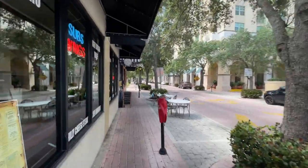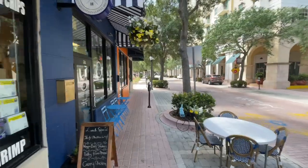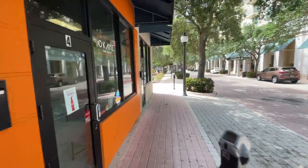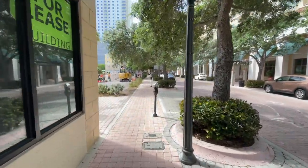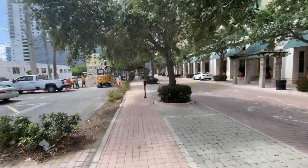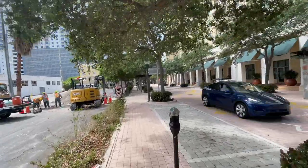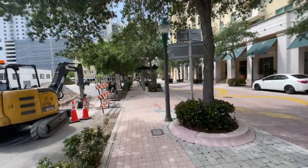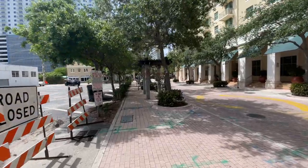Now, if I turn to the left, we're walking down. This is where we're going to head towards Clematis Street, Rosemary Square, where you have Goldman Sachs. If you want to work close to the area, you have Rosemary Square down here. This is Goldman Sachs. These are different new, I want to say, high equity, private equity businesses that have moved to the area of West Palm Beach.